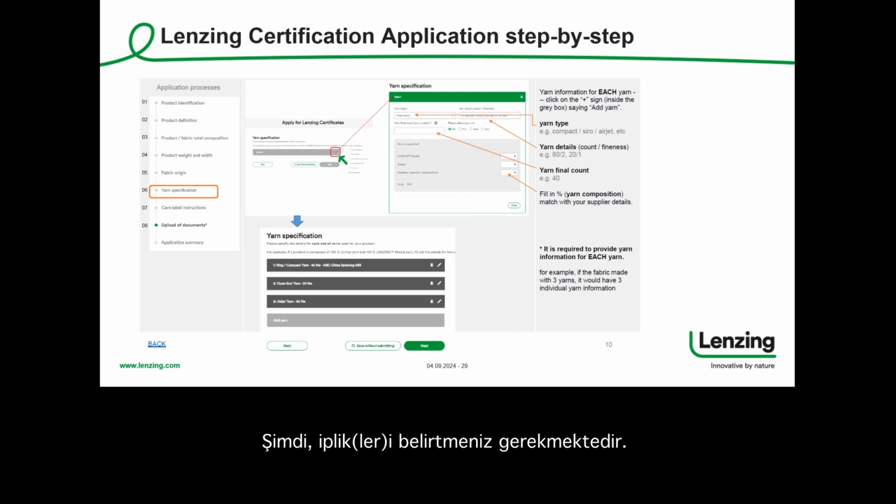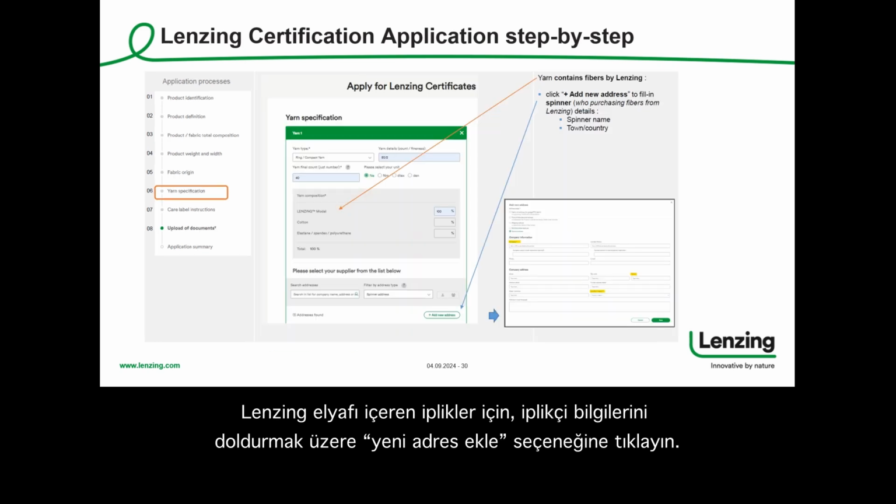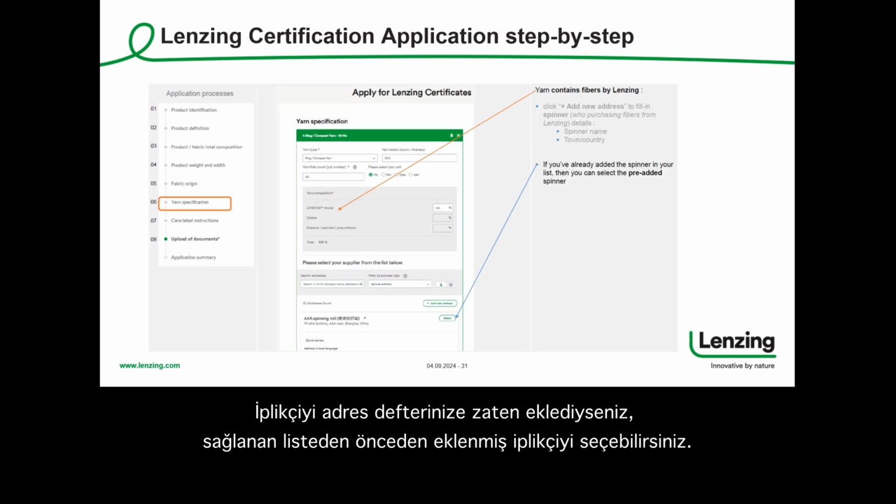If the fabric is made by you yourself, please select "The product is manufactured by the registered account below." Now you have to specify the yarn or the yarns. It is required to provide yarn information for each yarn. For example, if the fabric is made with three yarns, the form will have three individual yarn information sections. For yarns containing Lenzing fibers, click Add New Address to fill in the spinner details. In case you have already added the spinner in your address book, then you can select the pre-added spinner out of the provided list.